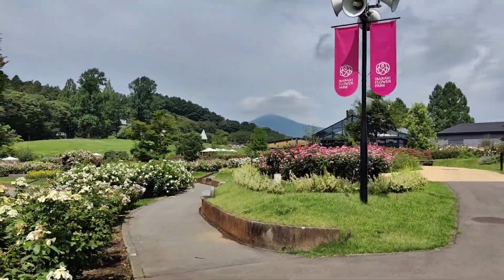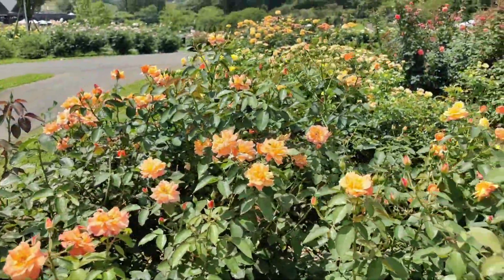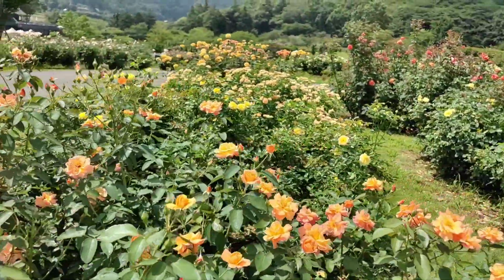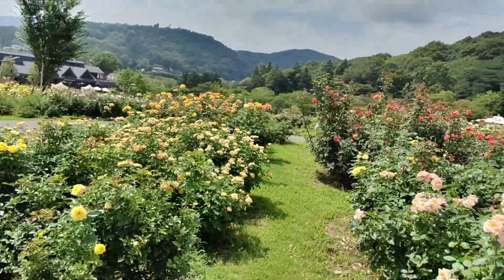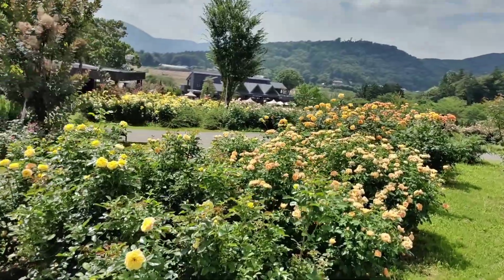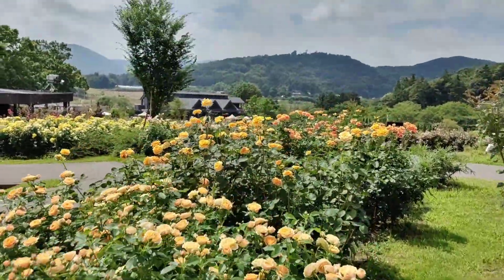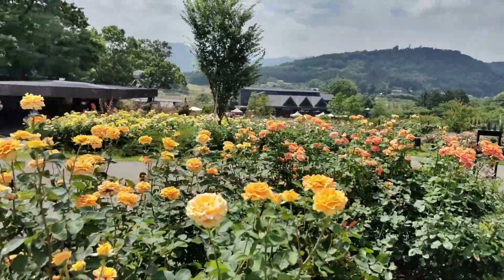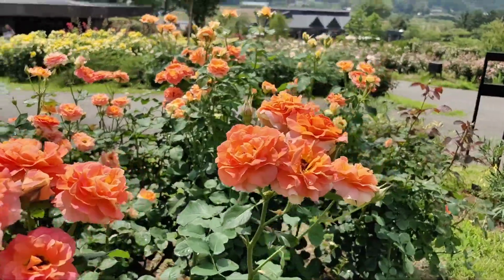So it is one of the most amazing rose parks in Japan. Look at this, how full of flowers it is. So many. All of them are actually blooming so happily. I wouldn't even know which one to introduce to you first. And so much nicer than in Paris.